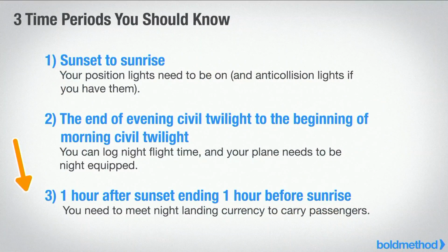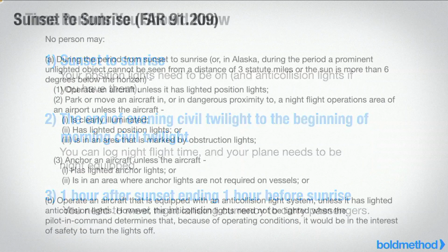The third time is what we call night currency. An hour after sunset, ending an hour before sunrise. That's when you need that night landing currency, and it's only required to carry passengers. So if you're only operating with flight crew, and we'll talk about that in a second, you don't need to technically be night current. Okay, so let's talk about sunset to sunrise.